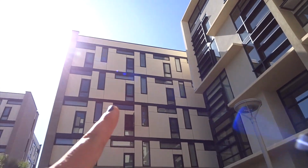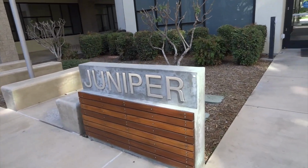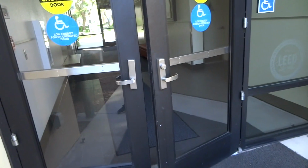Up there is my room. Yeah, if you watch my dorm tour, I said the dorms are really new, so they're really nice in my opinion, which I'm a big fan of. I think they're really cute. So I gotta swipe into my building, which is pretty universal for all dorms.